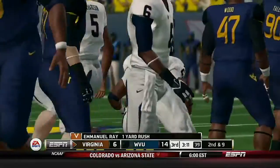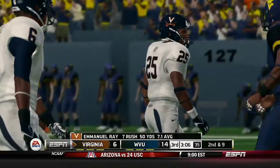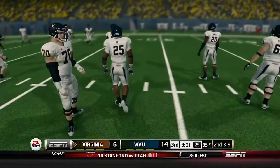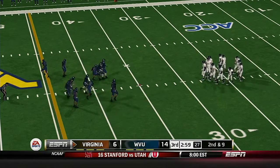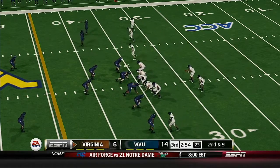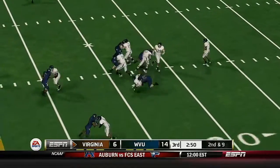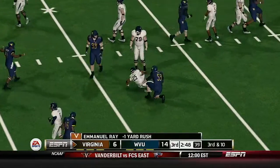He gets out to about the 35-yard line. That brings up second and nine. Second down and nine to go. Ball on the 35-yard line. Right here. They'll bring him down for a loss on the play.